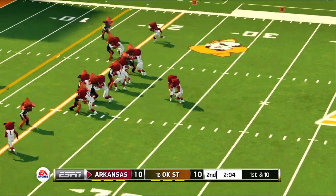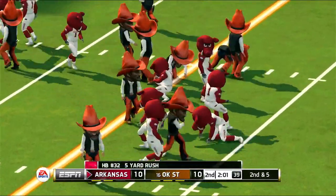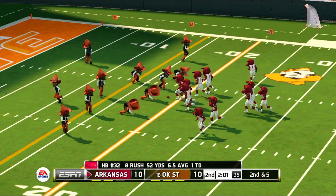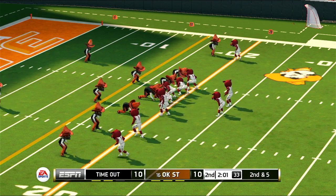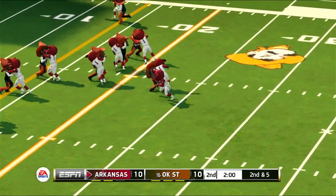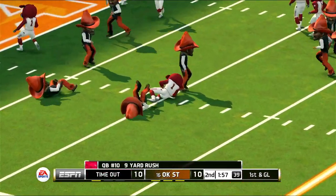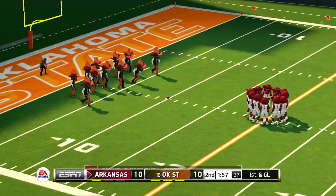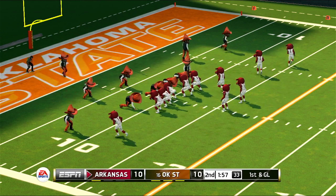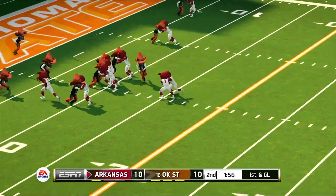Red, and they get nice yardage on that run. Arkansas is going to use their first timeout of the half here, about 2 minutes before halftime. The Razorbacks call a timeout. That's their second of the half. It's the ninth play of the drive. They're really putting a nice drive together right now. And it seems right now this defense is having a hard time guessing what the offense is up to.